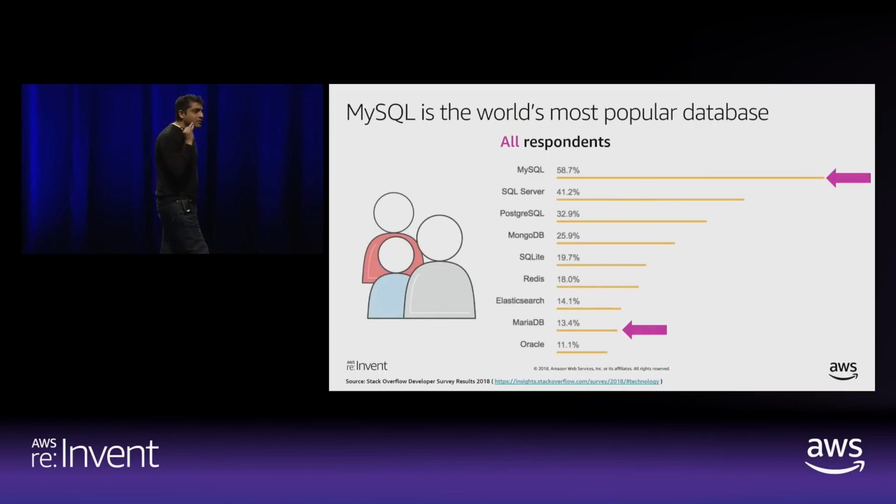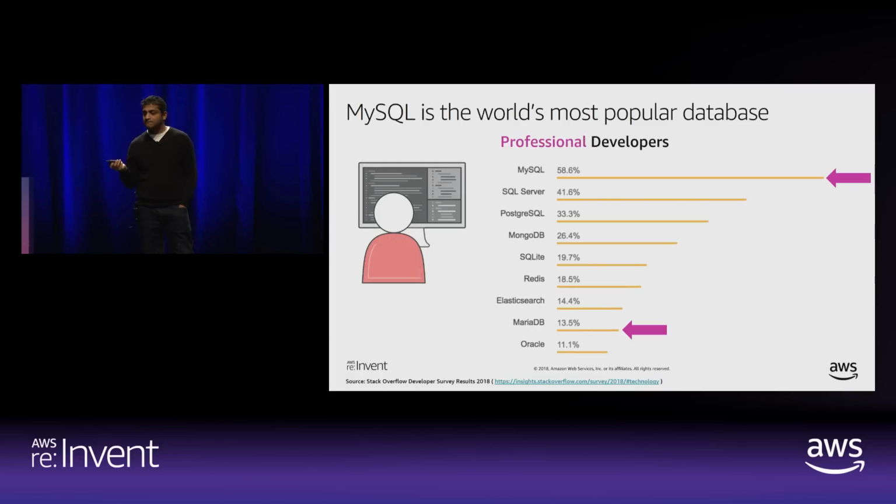MySQL is the number one used database, according to Stack Overflow. No surprises here. And MariaDB is not that far behind, right? What's interesting about MariaDB is it's actually been climbing the charts year on year. It's actually now ahead of Oracle. It's number 8 on the list. And if you look at just professional developers, the result's basically the same.